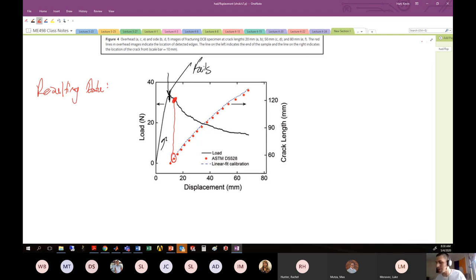All right, so that's if you're monitoring these discrete events from the side. And so when you see this ASTM D5528, that is what they prescribe, putting these 5 millimeter tick marks on the side and monitoring what is the load and displacement on the sample at those various tick marks.